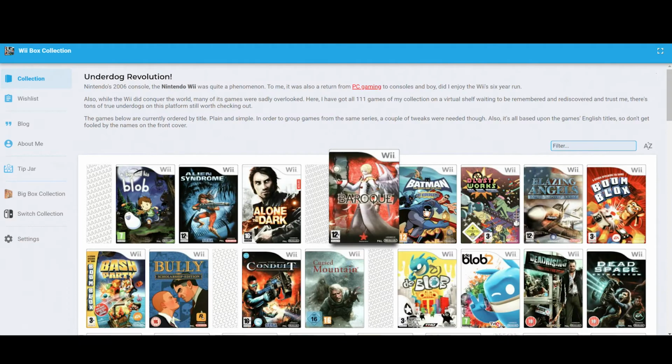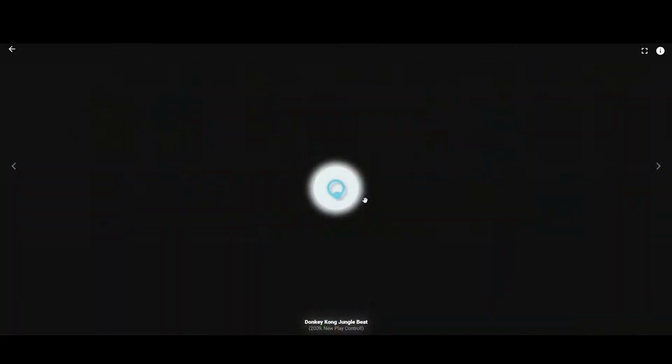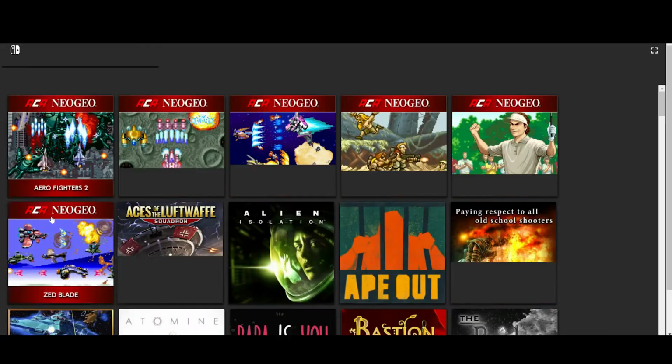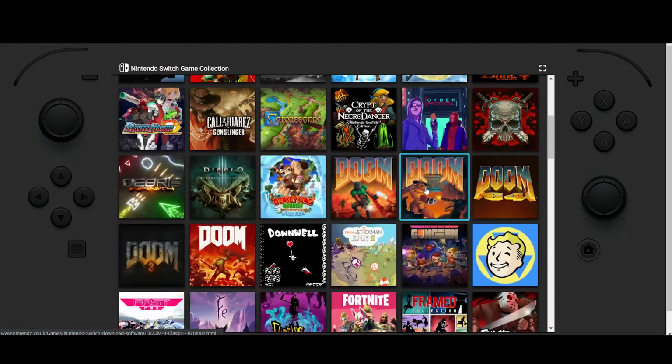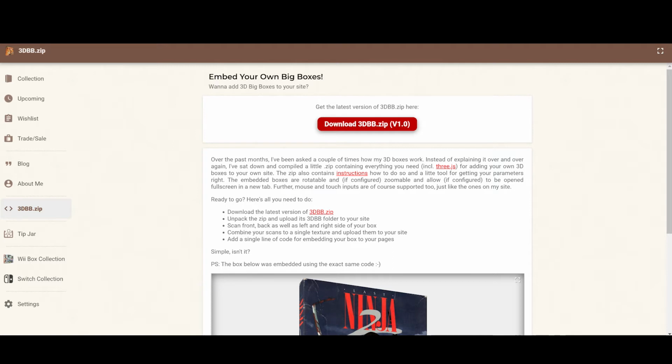You've also got the Wii Box Collection, which is his collection of Wii games. It doesn't necessarily just concentrate on big box PC games. He's also got the Switch Collection as well. He's currently building that. And also the settings, which controls the settings of the site. You will notice that I actually missed one particular tab, which is 3dbb.zip.